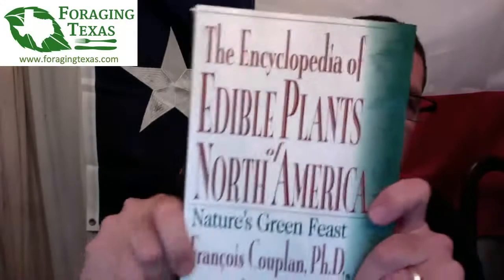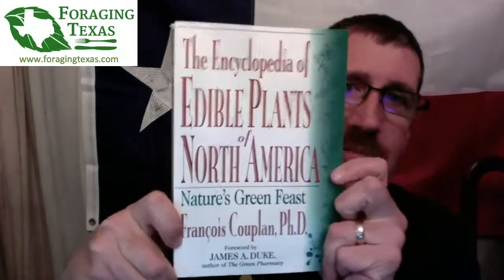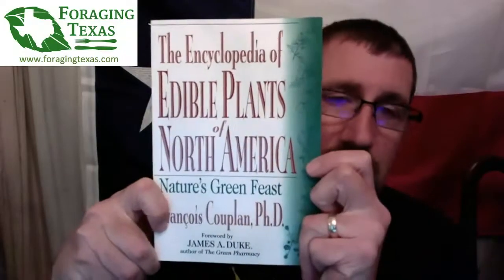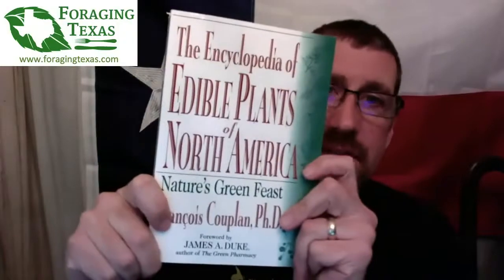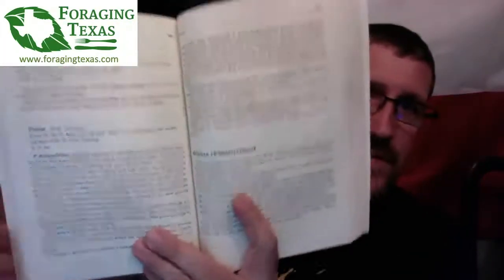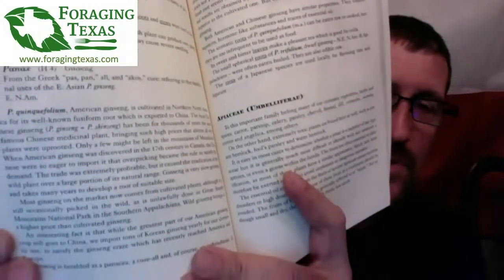And then also along that is the Encyclopedia of Edible Plants of North America, written by a Frenchman, which is kind of funny. But this also is mainly the native plants, the native edible plants of North America. And as before, it is not identification. It's just pages and pages of information on how things were used. But like I said, especially for answering questions I get from people, this is one of the books I turn to when they ask a question I don't know the answer to off the top of my head.